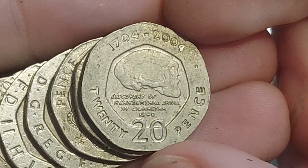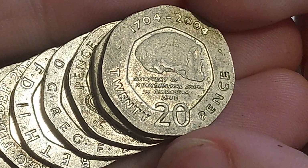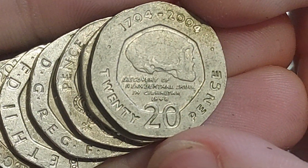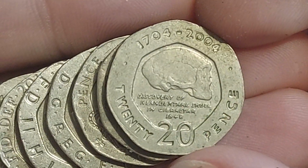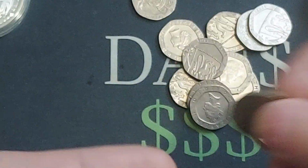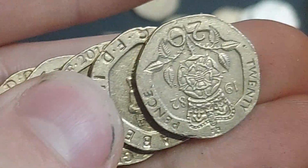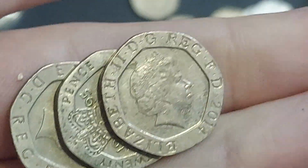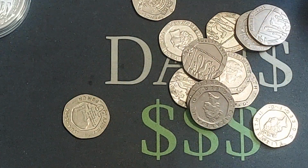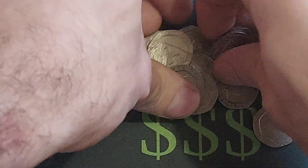What a beauty. Discovery of the Neanderthal skull in Gibraltar, 1848. Skull there on the front. Big brain play. What a find that is, though. We do finally hit a territory coin in these coin hunts. And again, everyone now, stop having a go at me because we're doing some different coin hunts. Don't worry. The 50p's and £2 will be back. But I just don't want to do exactly the same videos everyone else is doing.